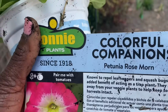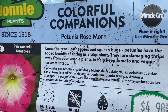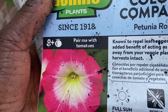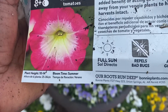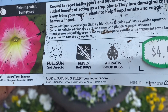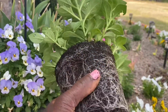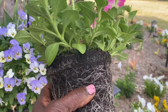It's a bunny plant, and based on the tag, is also a great companion plant for tomatoes. It says, pair me with tomatoes. It is full sun, it repels bad bugs, and it attracts good bugs. Awesome. It's a really healthy plant. No need to break up this root ball.